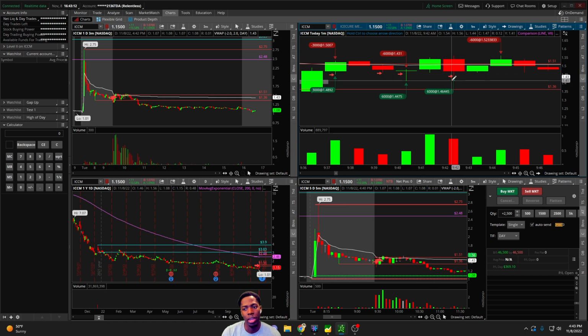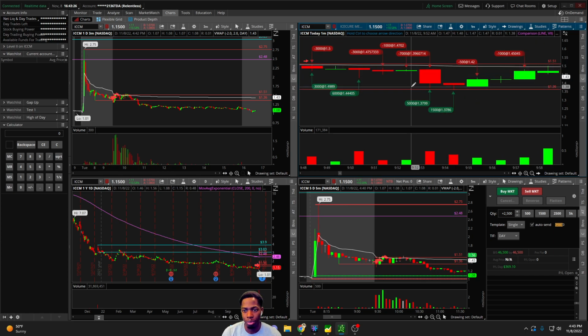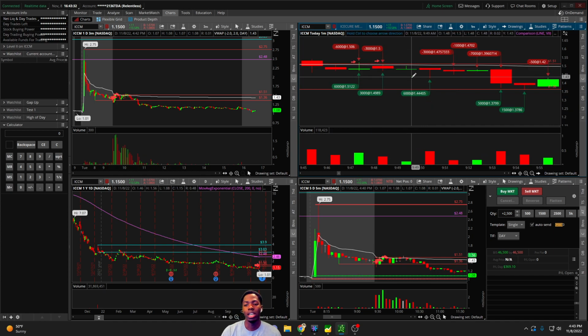We got in here at 46. We came out at 52. And we tried some scalps. They weren't worth it. Only 1 cent of gain here, 1 cent of loss here. Didn't work. This stock just did not have enough range for the scalps to really be effective. It pulls back here.